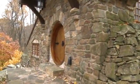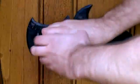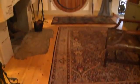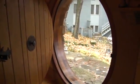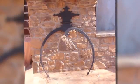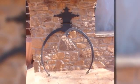Probably the largest challenge they had was the door. Most people said you can't do that. You have to have a straight side someplace on the door so we can put a hinge. But an iron worker who came to look at it said, nope, I can build something like that. And he went back to his forge and created a very strong hinge, which is just a highlight of the house.